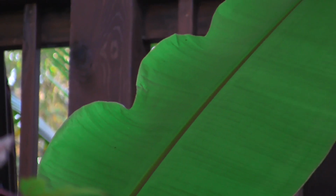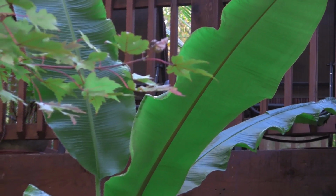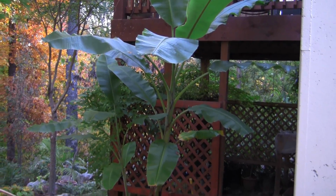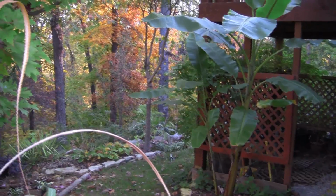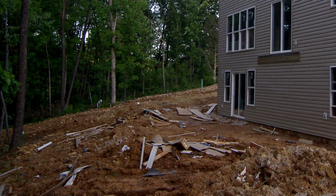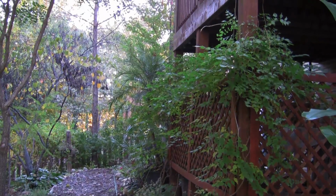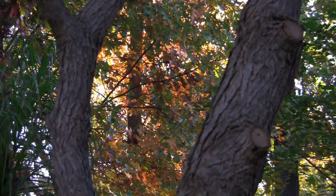I have, on the other side of the deck, more banana trees. What a surprise! And as you can see, the controlled woods have filled in, because that whole area to the left was nothing but clay, dirt, and rock. No good topsoil at all, and no trees. And for every tree I planted, I had to hack a hole through the rock with a pickaxe. Oh, what a mess. I'm getting too old for this.